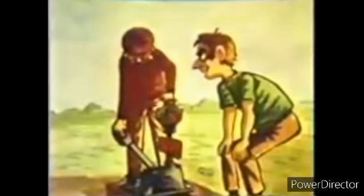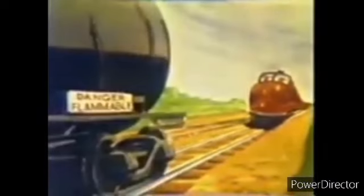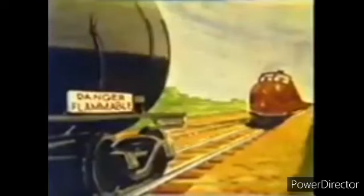Here are two older fellows who broke the lock on a switch just to see how it worked. Then they left the switch so that the next train would go on the wrong track. This express train is now going to hit this tank car full of gasoline. Because the boys threw the switch, it's going to crash and kill the two railroad men in the engine.